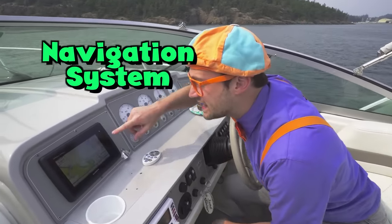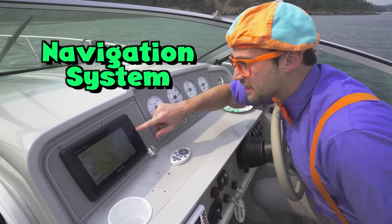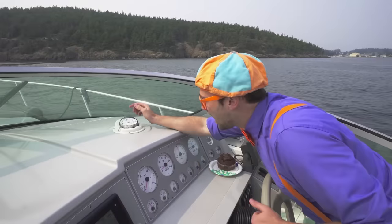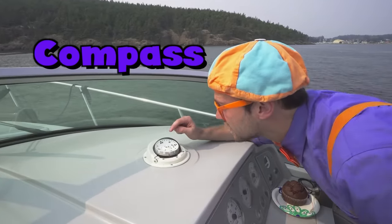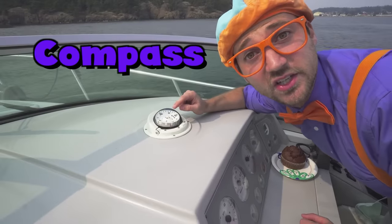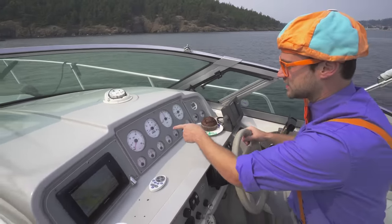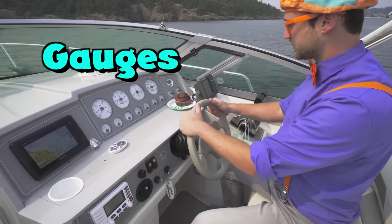Ooh, and a navigation system? This is electronic, and this one is not. This is actually a compass. It tells you which direction you're heading. Wow, that's so useful. Ooh, and there's so many gauges and instruments.